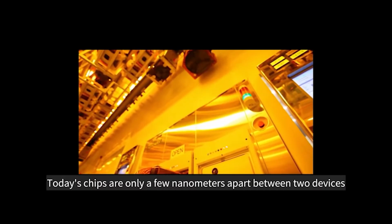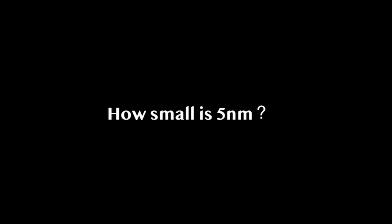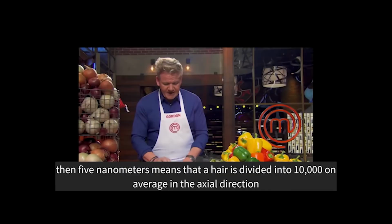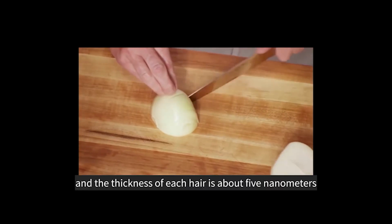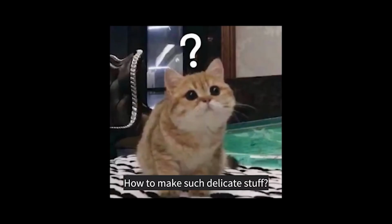Today's chips are only a few nanometers apart between two devices. So how small is 5 nanometers? Assuming that the diameter of a hair is 0.05 millimeters, then 5 nanometers means that a hair is divided into 10,000 on average in the axial direction, and the thickness of each piece is about 5 nanometers. How to make such delicate stuff?